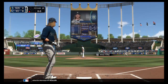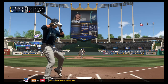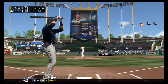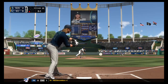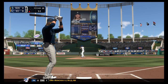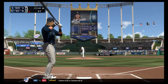Digging in to try it again, Taylor Motter. He reached on a walk in his last time up and later came around to score. Ready with the first pitch. Here it comes. He's got a piece of the fastball that time as it's chopped fouled at the plate for strike 1. Off the plate, 1 ball, 1 strike. And he'll come back with 1 in the dirt as the count moves to 2-1 now.